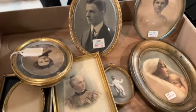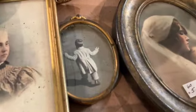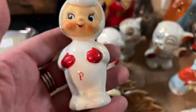Some nice old photos, hand tinted. That's interesting. Like, take a picture of a kid walking. It's kind of weird that it didn't have his face.